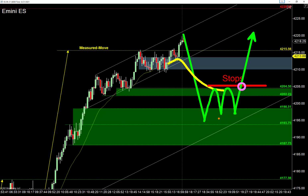Another easy technique is to draw a trend line off of those higher lows and buy off that trend line. That's one of my favorite ways to do it. That'll get you in a little bit earlier. And then remember, find that channel high, mark that channel low, and grab that first test. Grab that first test.